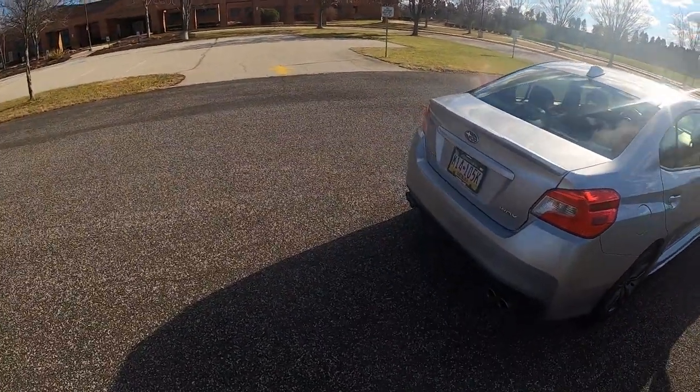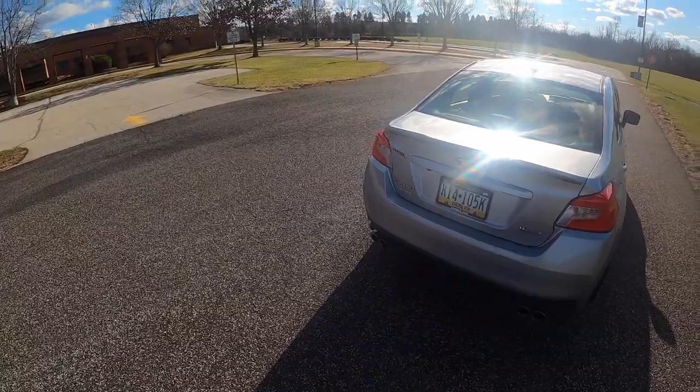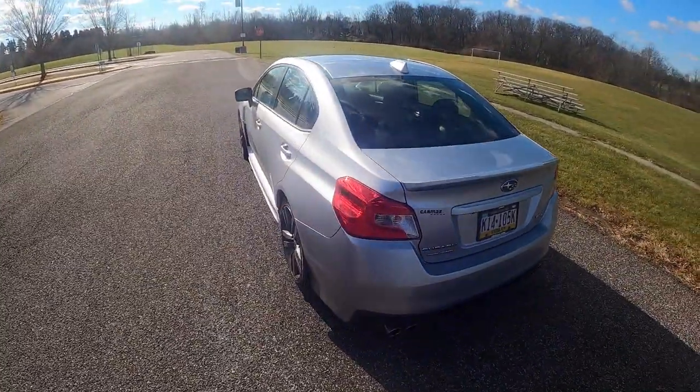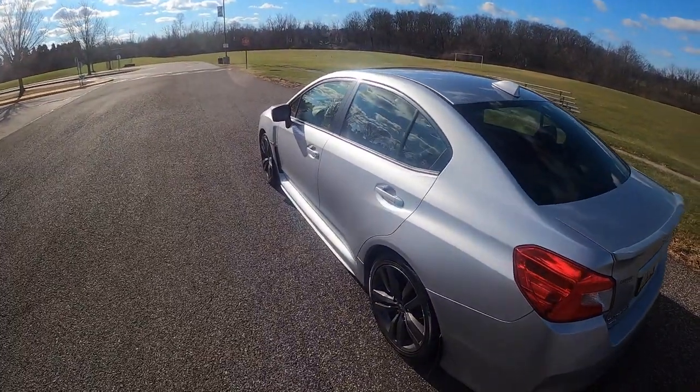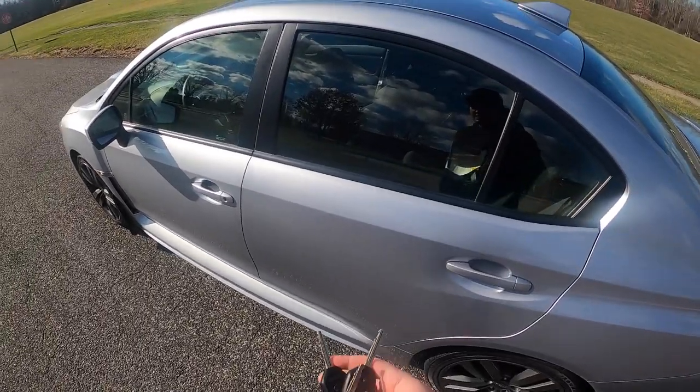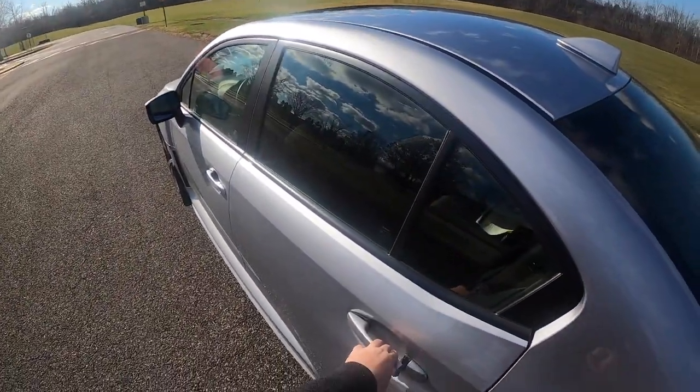Take you around the back here. Doesn't really have a crazy spoiler or crazy wing to it. But as all Subarus are, this is all-wheel drive, so that's pretty nice. We'll hop in, we'll show you guys what the back seat looks like.